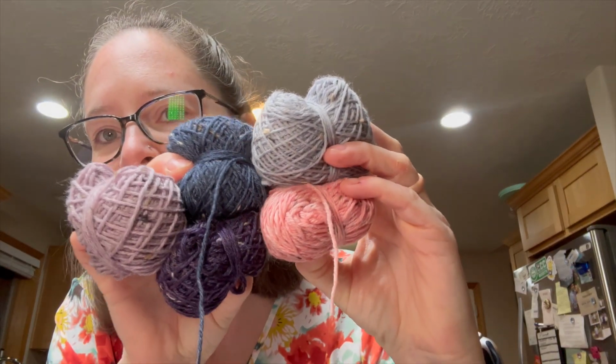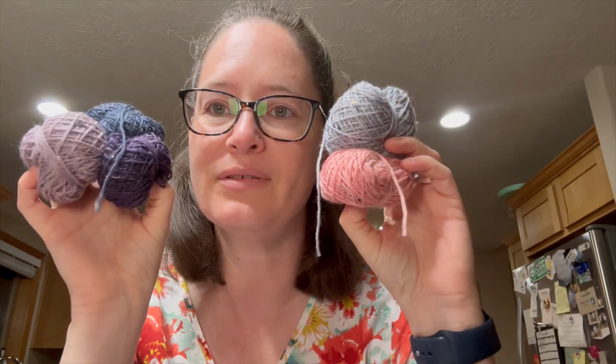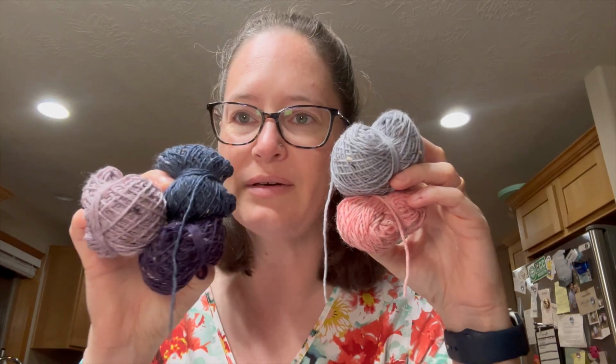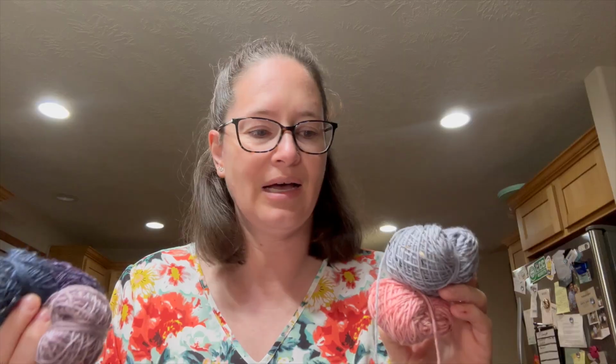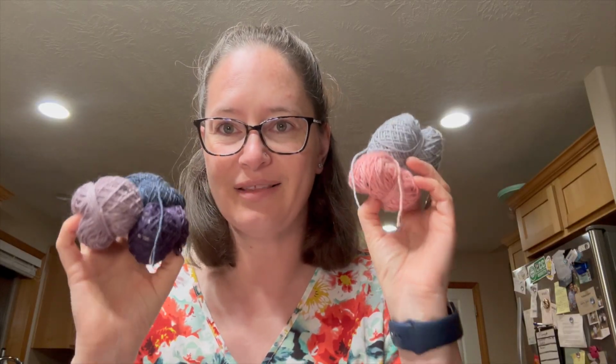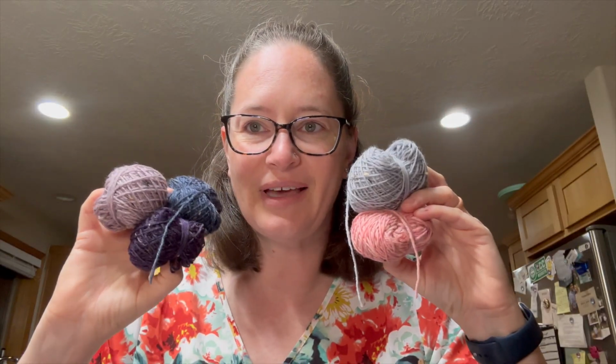And my yarns I'm using are all Knit Picks Stroll Tweed in the afternoon tea pack, which these all do have colorway names. They're on my project page, which is linked below. So if you're curious about a specific color, the one that I know for sure is the pink, and that's Dogwood Heather, but the others I don't remember.